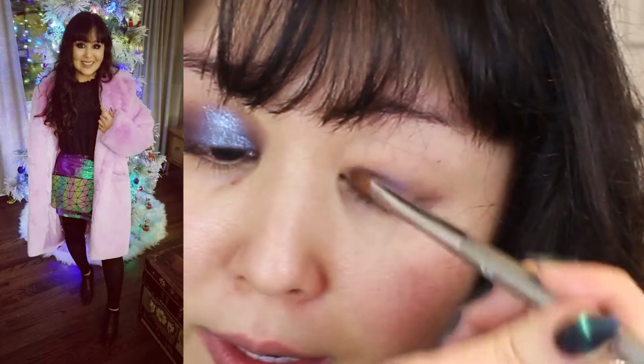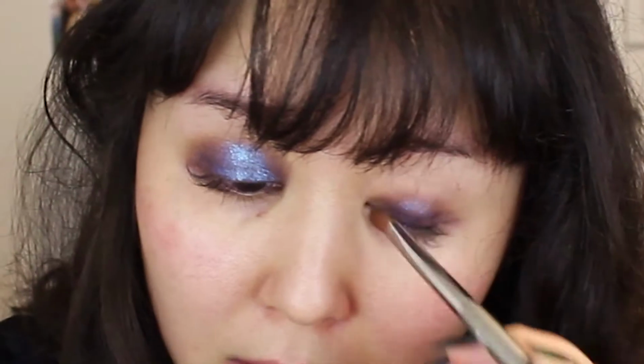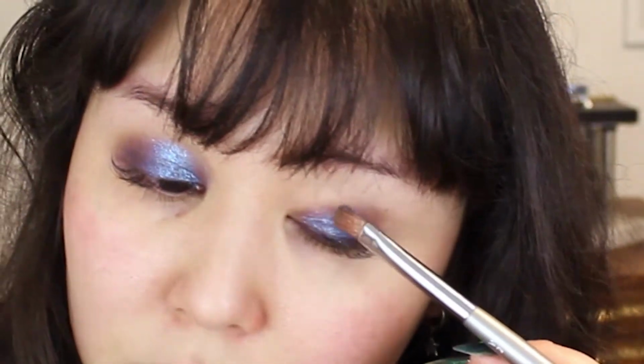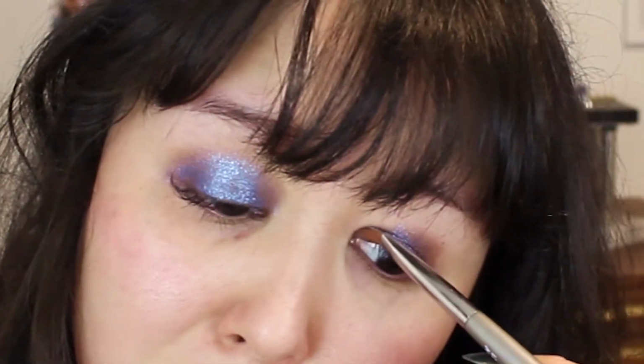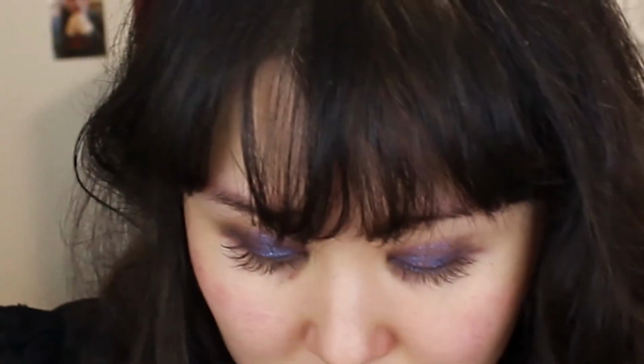I'll insert a picture of my outfit today, but it is quite loud, so we're doing loud eyes. I got the rest of my Lisa Eldridge lipstick order, and so I have a few deeper colors to choose from if we choose a Lisa Eldridge lipstick. And I also have those new NARS lipsticks, so I'm going to choose either a Lisa Eldridge lipstick tonight or one of my newer NARS formulas.